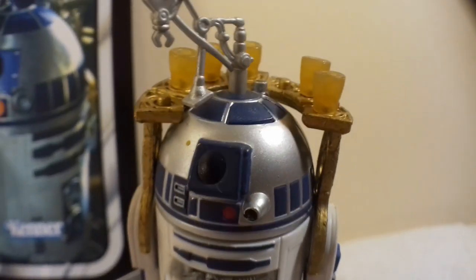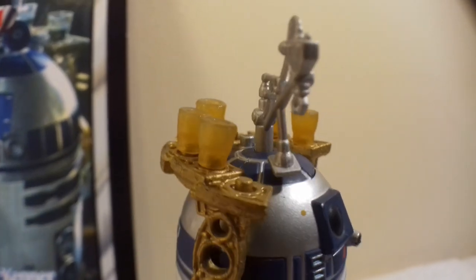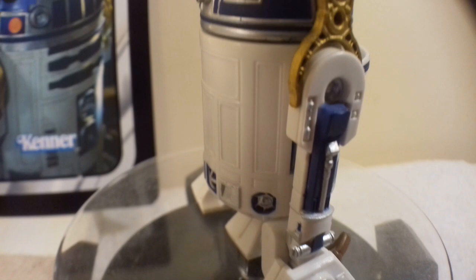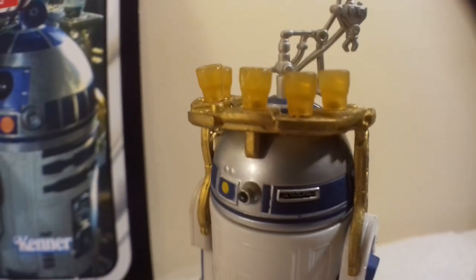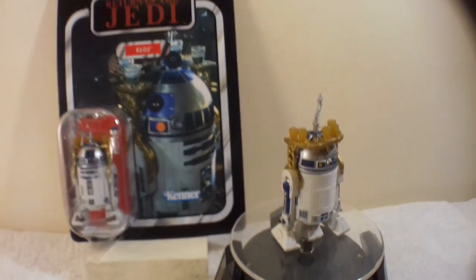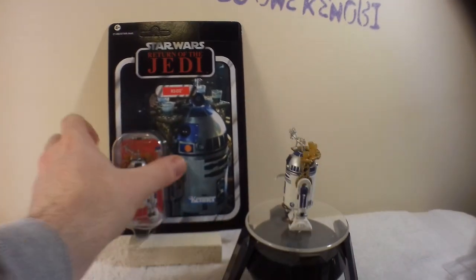the lightsaber compartment there. I should have just done a straight review here and shown all the gadgetry, but I can't be bothered. I'll have to mount the camera. But anyway, yeah, that comes out. And yeah, you've got the drinks dispenser there. It's a funny part of the film, isn't it, when 3PO bumps into him, knocks all the drinks everywhere. Yak Face is nearby, I believe. And anyway, it's great.